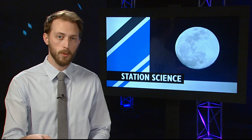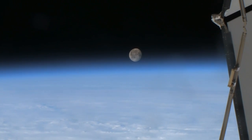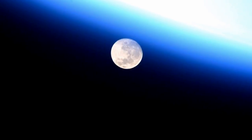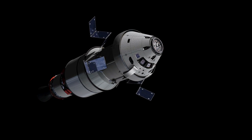Ancient mariners used the moon and the stars to navigate Earth's oceans, and the spacecraft of the future are taking a page from their book to do the same. If a spacecraft loses communication with the ground or NASA's Deep Space Network, its crew can use the moon and stars to find their way. Station astronauts photographed the moon's phases during one 29-day cycle that will be used to calibrate a navigational tool for use by NASA's next-generation vehicle, Orion.